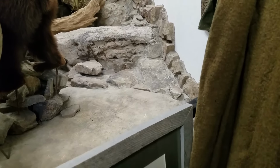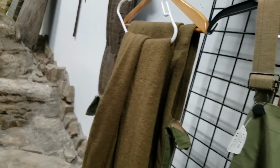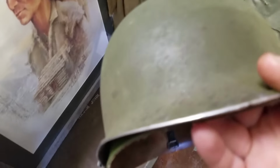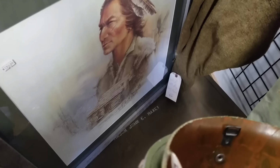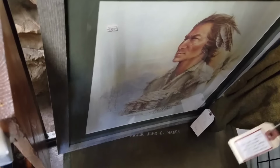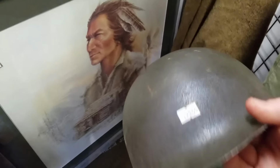That's one of them old wool sleeping bags you can't get out of. Front seam, swivel bale, liner's not much pumpkin. I always look at helmets, I can't help myself. What's that one? I heard one up there for $125. It's back seam, swivel bale.